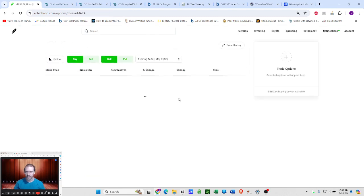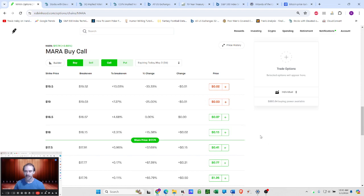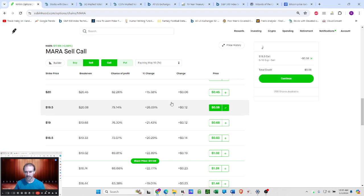And let's view all options. Mara is at 17 right now. So if I bake approximately $2 call away value into this for 10%, I would be looking at around the 19.50. Whoops, so. All right, that is, what, that's like 3% premium and 10% call away, that works out nicely in my book.